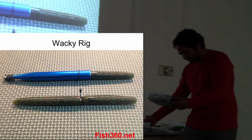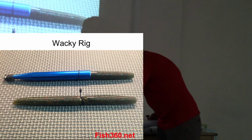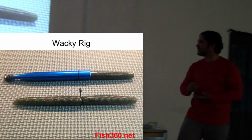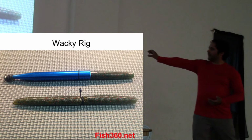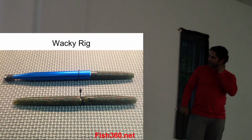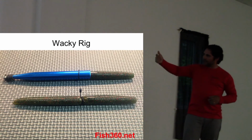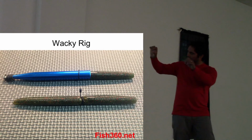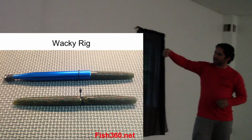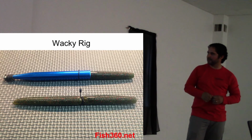Of course, I can't find it when I need it. But basically, you can imagine it. You take a Senko or another stick bait, plastic bait. Put a plastic ring on it. You can use a tool like that. Put the plastic ring right in the center of it, right? Slip a hook underneath that plastic ring without pinching the soft plastic bait.